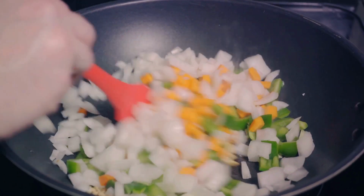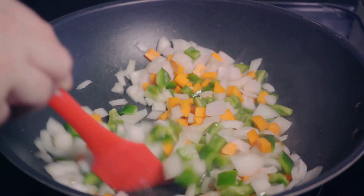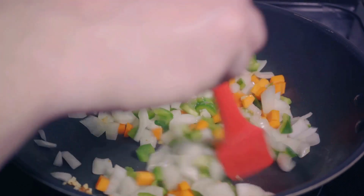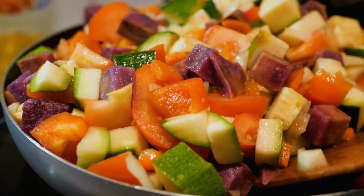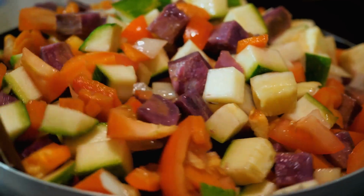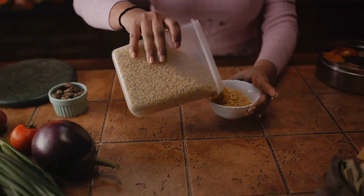Next, we're making a hearty vegetable stir-fry. The beauty of this dish is its versatility. You can use whatever veggies you have on hand. Start by sautéing your firm vegetables like carrots and bell peppers, then gradually add in your softer ones like mushrooms and zucchini. Spice it up with some garlic, ginger, and soy sauce and serve it over brown rice or quinoa for a complete meal.